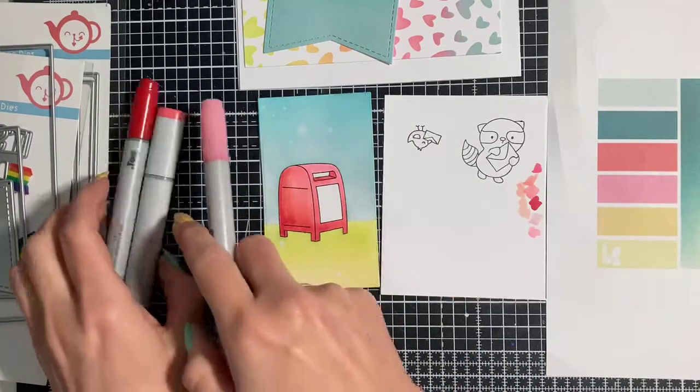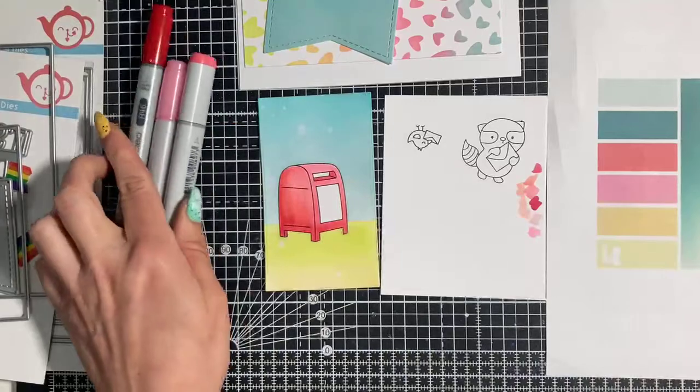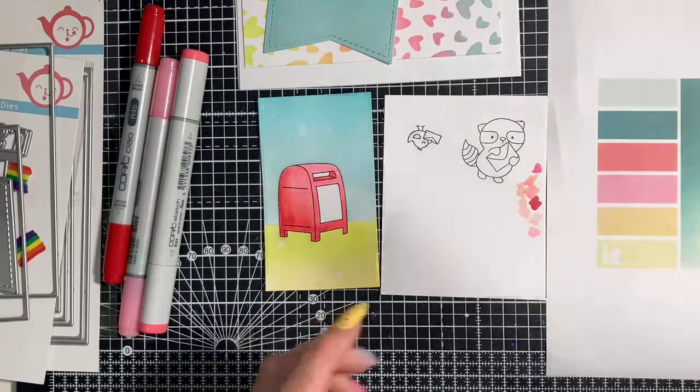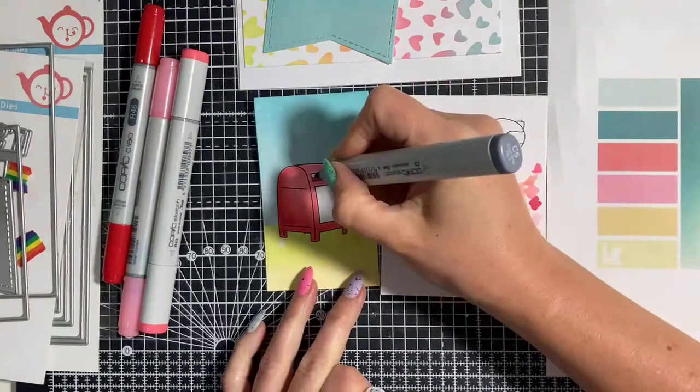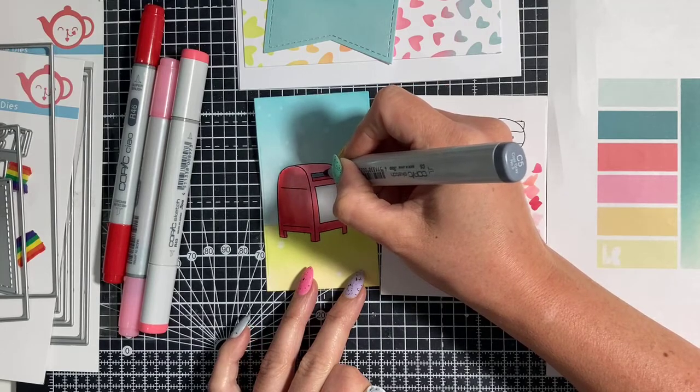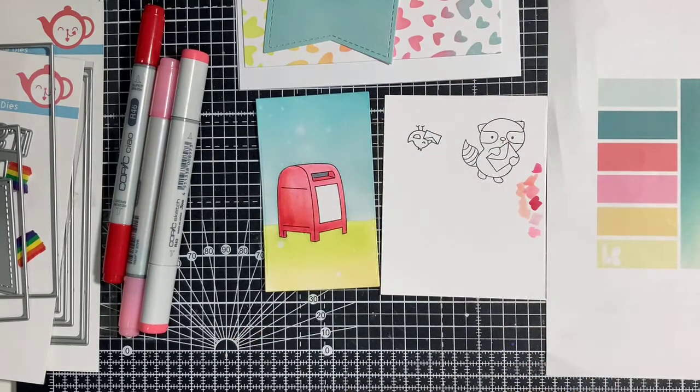So right into the little hole, I'm going to go with, I think, a cool grey. What colour have I got here? Cool grey 5. Just in there, just to darken that up. And probably we'll darken that up a little bit more when it's dried back.